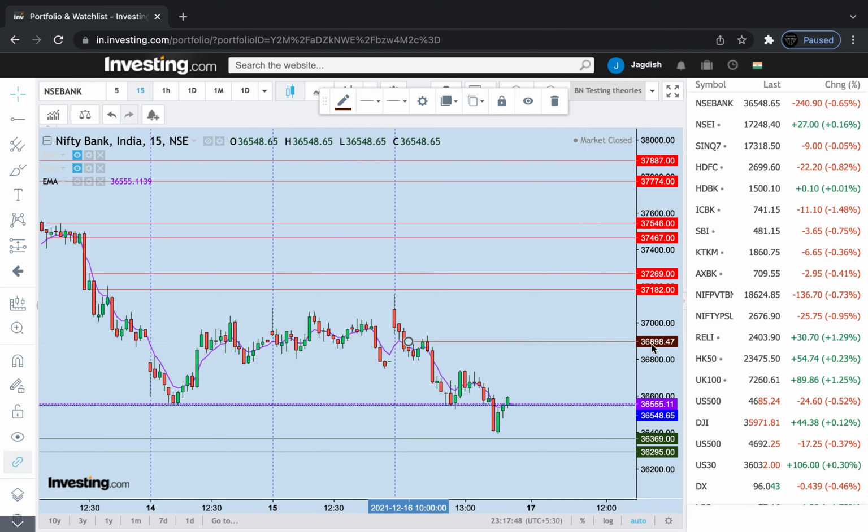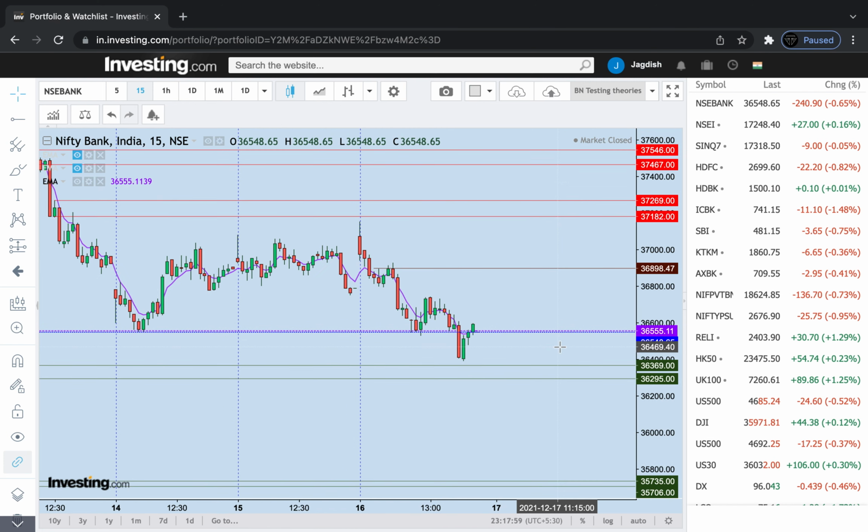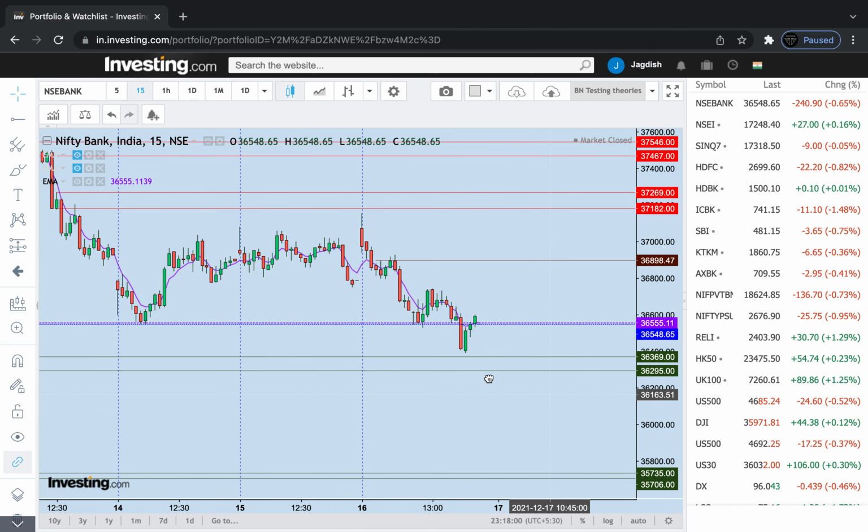If the market moves above 36,800, 36,900 levels, it can potentially go up to 37,200. At the same time, if it cracks beneath 36,300 levels, then you have to try and find gaps, because then we don't have any major supports, and it can come down quite a bit. These are the things we're going to be watching for tomorrow.